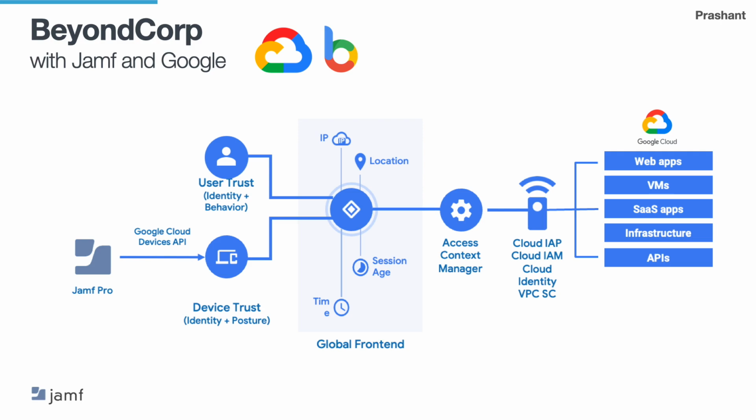As part of Access Context Manager, you have access levels that essentially describe the requirements for the request. Examples include, is this device coming from the right IP address, user identity, device type, operating system? In this case of Jamf, is this device compliant?